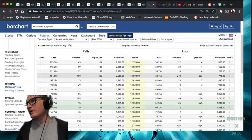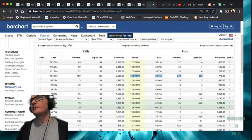Because there's 203 open interest on that one contract. See, this kind of stuff is what grabs me. This is what makes me want to dig into NASDAQ right now.